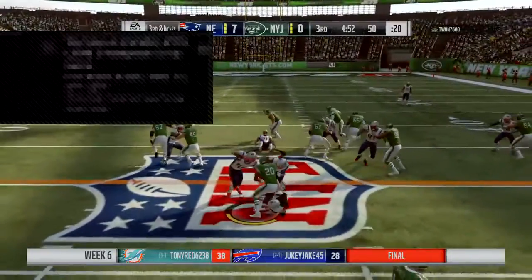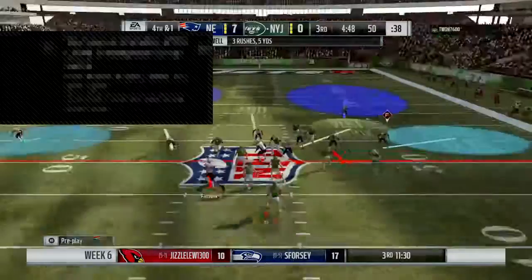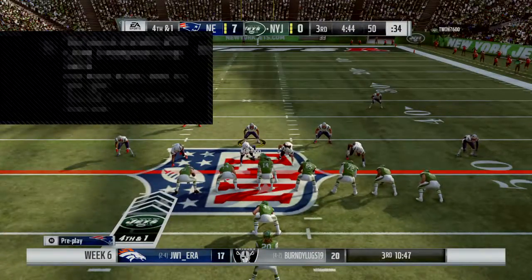They keep it on the ground. This time it's Crowell. Trying to barrel up. I was going to do that anyway. They'll sweat it out. They're going to be left looking up at a 4th and 1.